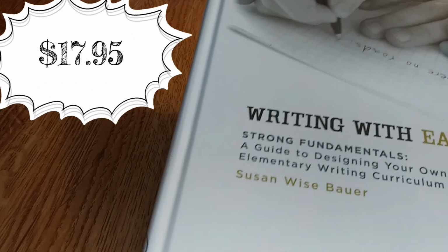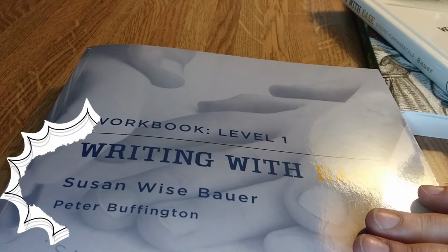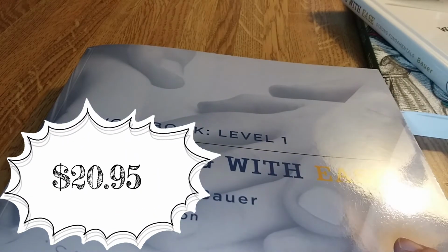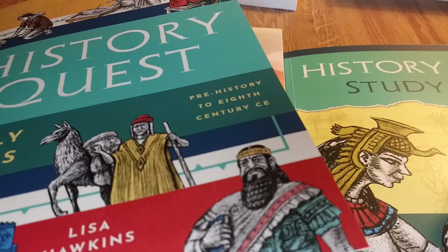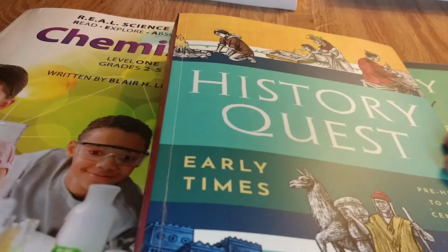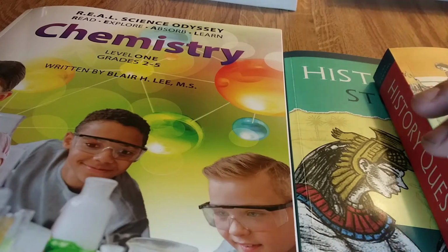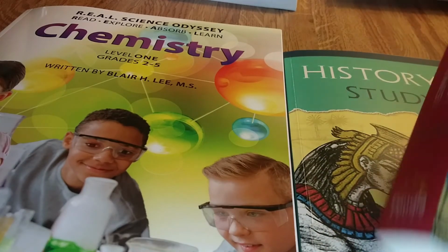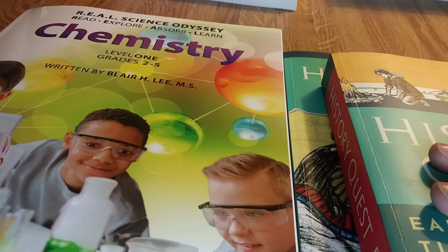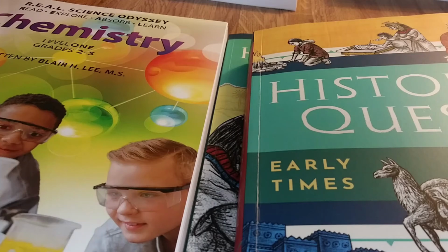I forgot to give you guys the prices on the rest of the stuff. So this book, like I said, level 1 to 4, is $17.95 is what we paid for it. And the workbook that went with it, we got for $20.95. These up here, it doesn't tell us what we paid for them. It was a lot. It was 60 something for this one and this one, and I think this wasn't that much. Or this was expensive and that wasn't that much. I'm not sure which it was, honestly. But it's worth it. I think it's stuff he's gonna really like, and it's gonna hopefully make school more enjoyable for him and more interesting.